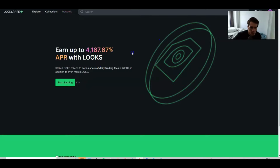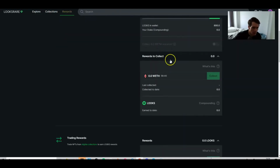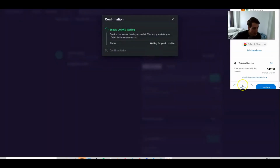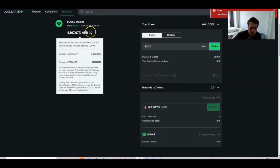You can actually stake it, which is interesting. Let's just play around here. If we max out 800, this looks like a staking pool with wrapped ETH, orbs collected in, Look, compound. It's really confusing. Max. If I stake this, you've got to pay gas and stuff to stake it. I'm going to reject right now, but you can get this much APR.